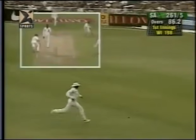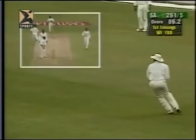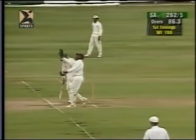Fine shot. We've seen him play that shot very well so far. One just a push. We've seen the on drive more deliberately and forcefully played.